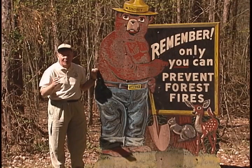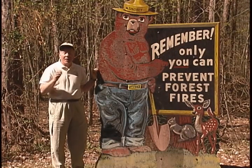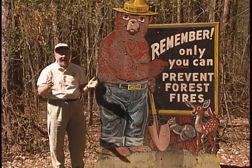We're going to make maple syrup, saw logs, and visit Yellowwood State Forest today on Indiana Outdoors.